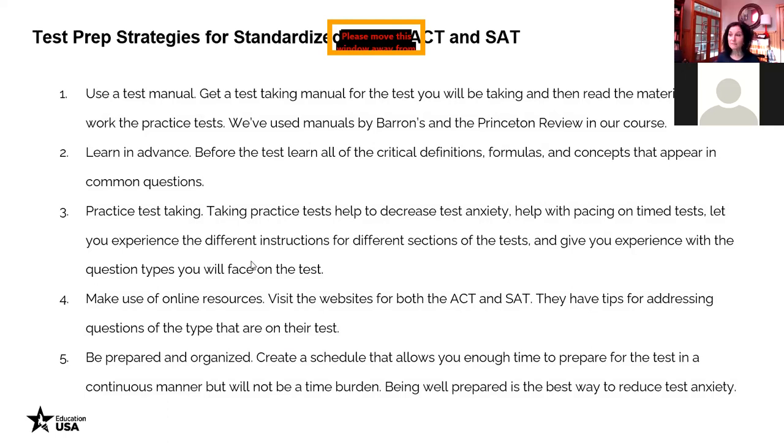So again, if there are 5 sections of a test, plan out your study time beforehand and make sure that you have adequate time to prepare to take the test. For many of you, that will be right now. You should be preparing right now and practicing, and then signing up to take it if you're planning on applying for next year.